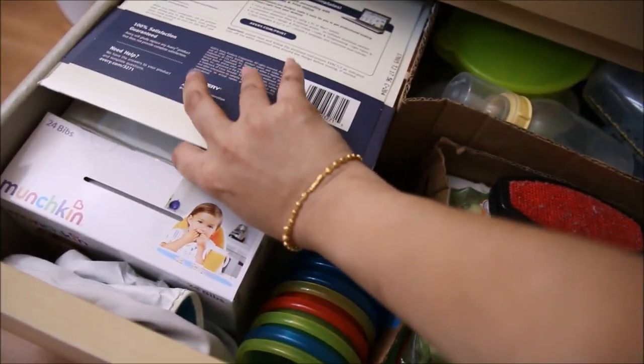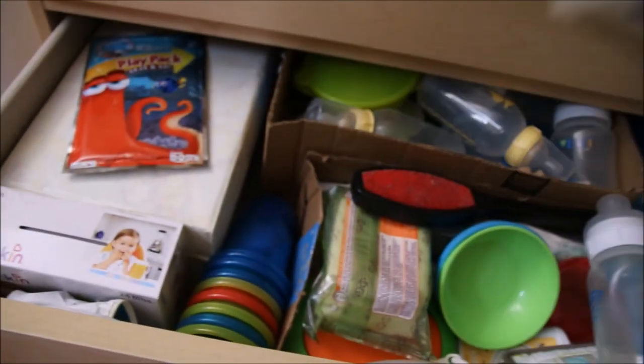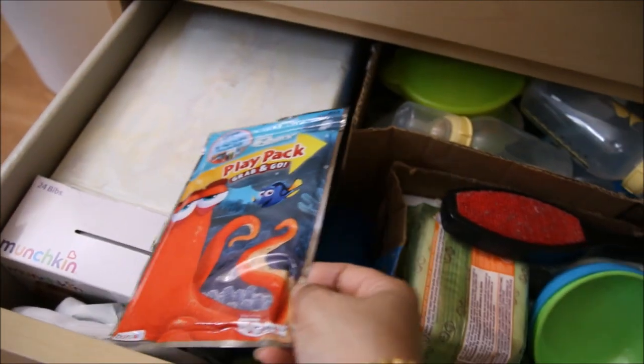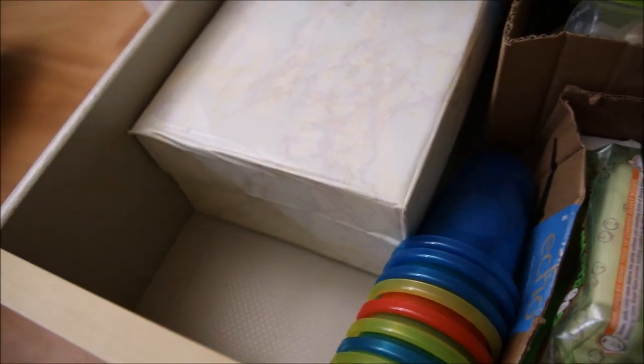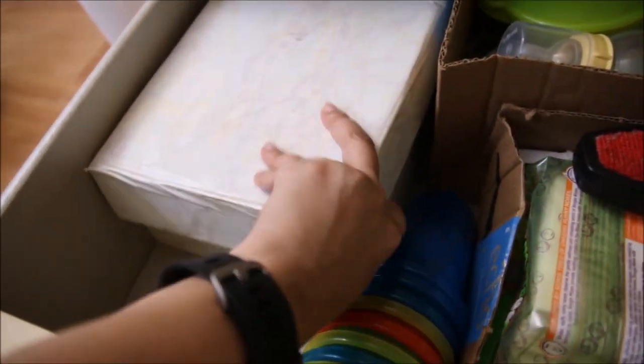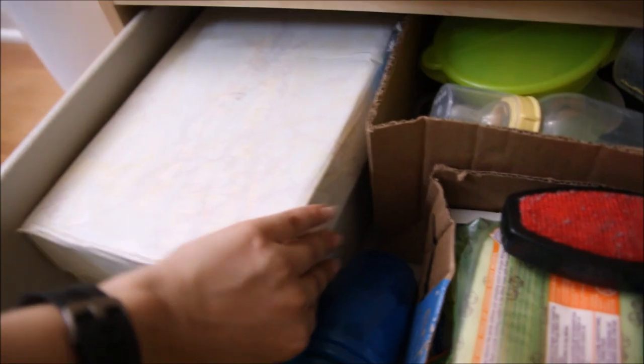And in the final drawer, I keep all his extra things like a box of bibs, travel pack and play, and usually this is a shoe box. I repurposed it and I keep extras of all his medicines, and I also keep his toy manuals in this box.